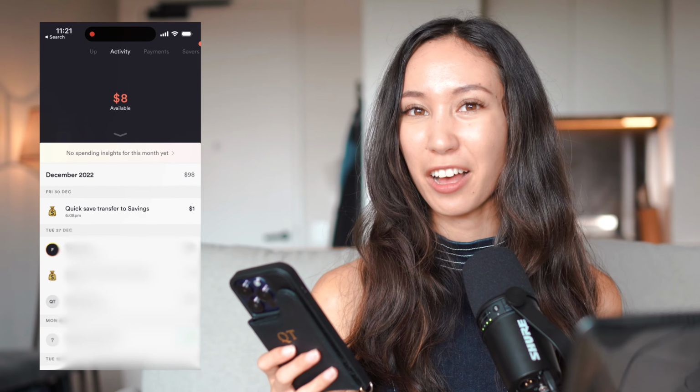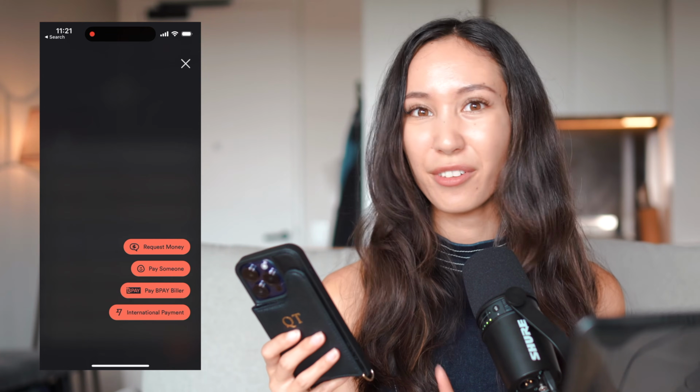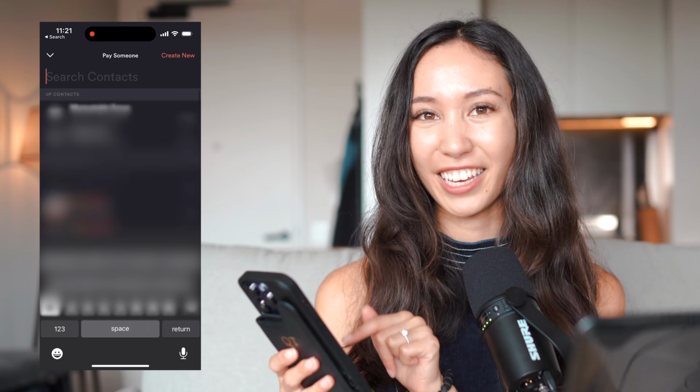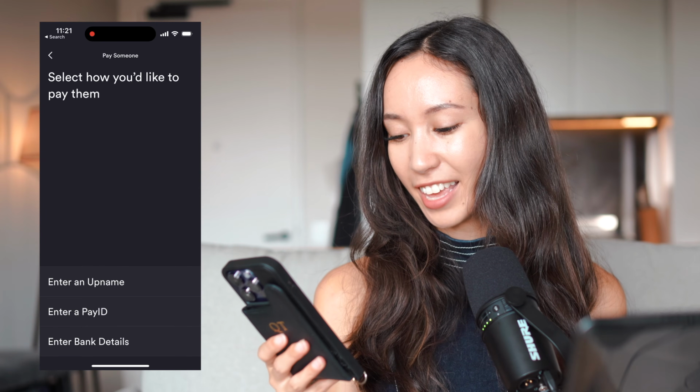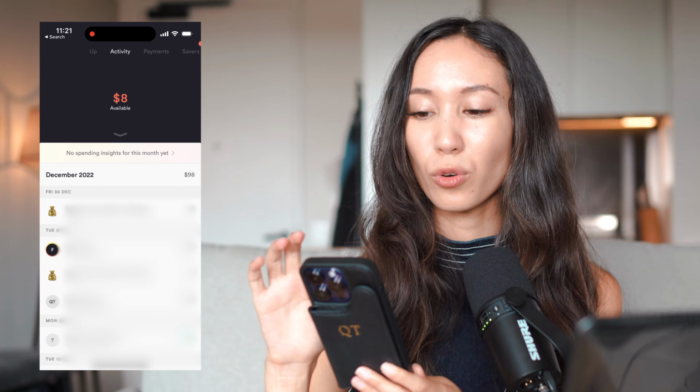So this is what the Ubank app looks like. As you can see, it is very user-friendly and it does have a really cool design. If you do want to pay someone, it's really easy. You simply click on this little plus icon and then click on pay someone. Here you can use someone in your contacts or you can create a new contact. And you can also pay people using their PayID or bank details. And it also uses OSKO, so it's really quick to send money and also receive money too.